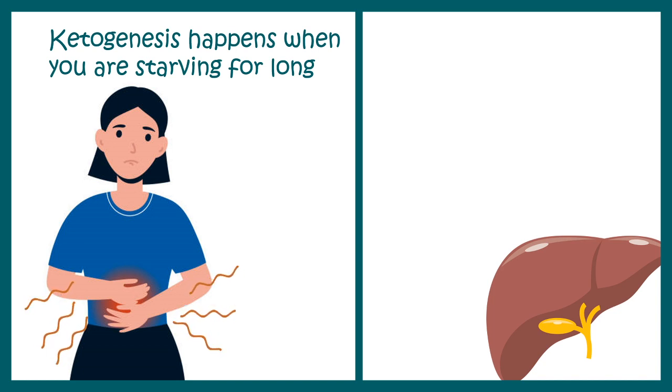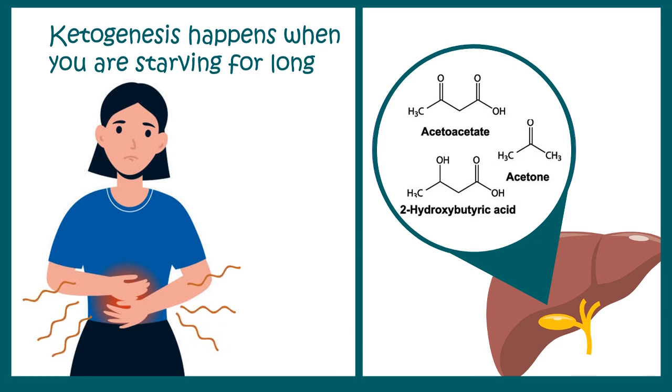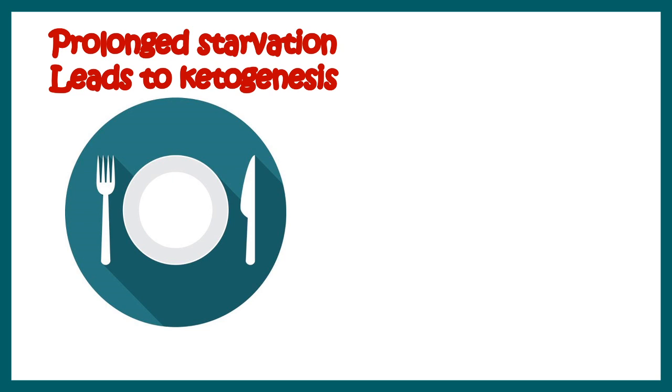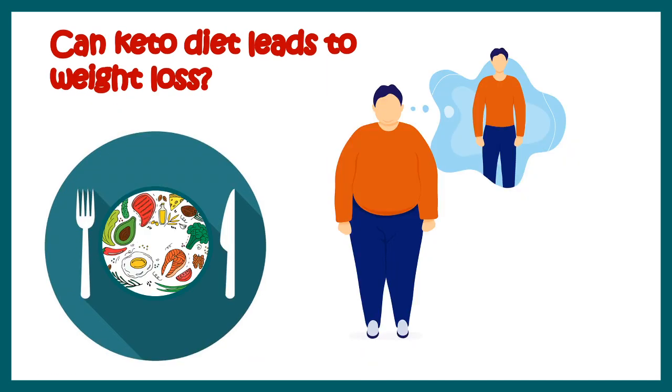When we are starving for long, our liver produces acetoacetate, acetone or beta-hydroxybutyric acid. All of these are ketone bodies. So when we are starving for long, our body produces ketone bodies, which is a ketogenesis state. And in the keto diet, we are forcing our body, or training our body, to create ketone bodies. Generally, under normal circumstances, the body doesn't produce ketone bodies. But utilizing the keto diet paradigm, we are training our body and telling it to break down fat and make ketone bodies out of it. And that is why it's really important.